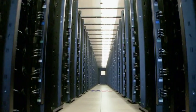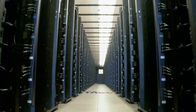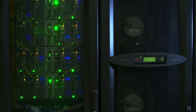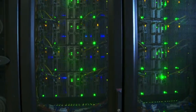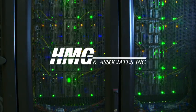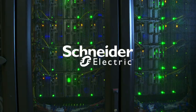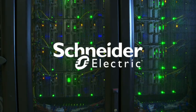Of course, building a data center this powerful requires not just top-notch equipment, but industry-leading expertise. That's why TAC roped in consulting engineering firm HMG & Associates, local distributor partner Swimco, and the global specialist in energy management, Schneider Electric. We went with the Schneider Electric solution for a number of reasons.